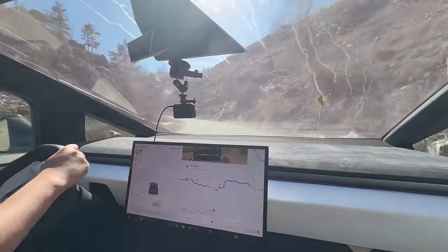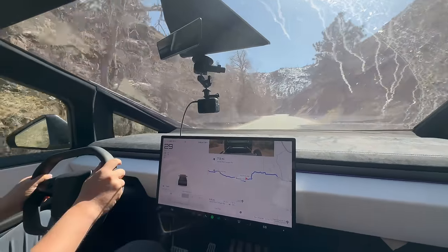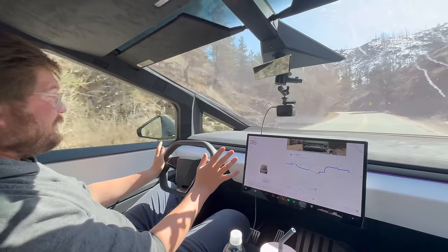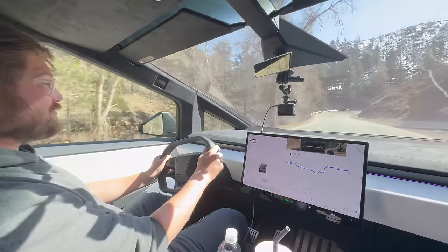We are just starting out, really only a few corners in. I can already hear the pumps kicking on, extra cooling going. And again, just driving how I normally would if I was towing up this road very gently. And already I can tell it's really putting a strain on this thing.